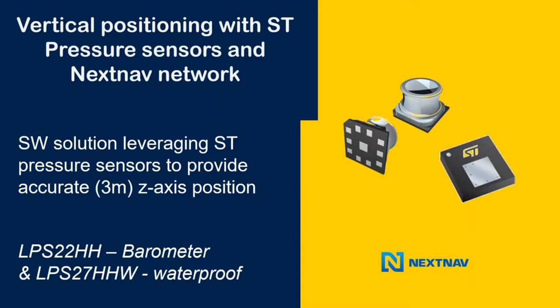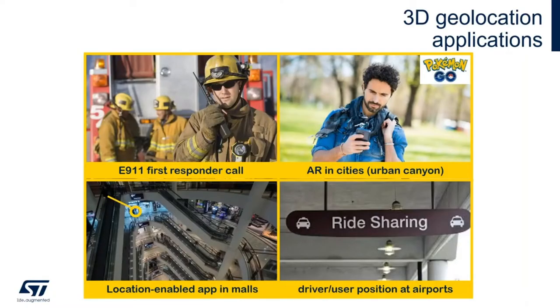By combining Nextnav's network and software with ST pressure sensors, floor level or 3 meter accuracy is achievable. This accuracy is crucial because most people experience altitude floor by floor. Whether identifying the altitude of a 911 call or seeking critical aid, providing enhanced situational awareness to first responders, delivering terrific AR experiences, or improving user experiences in retail, or even enabling better ride-sharing outcomes, Z-axis provides a critical element to a complete location solution.